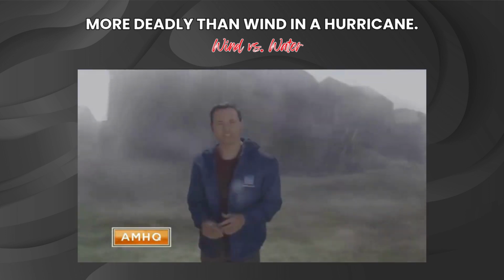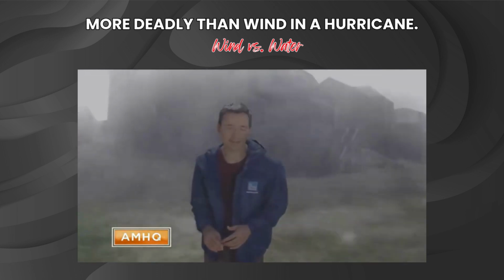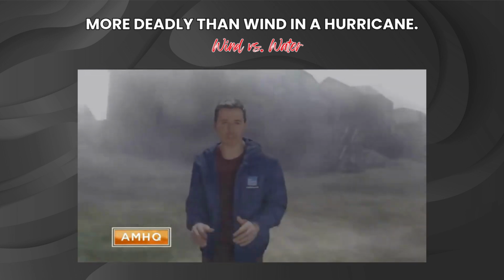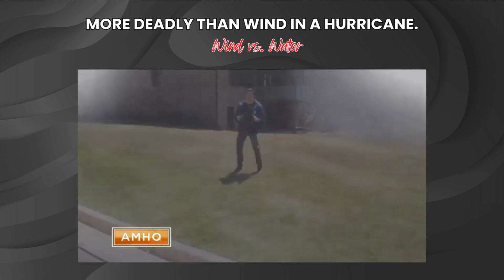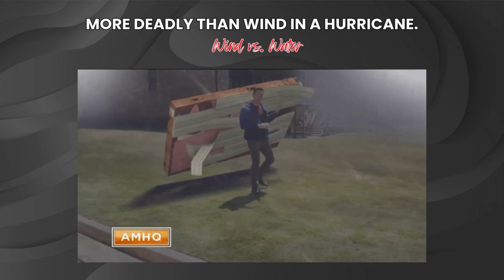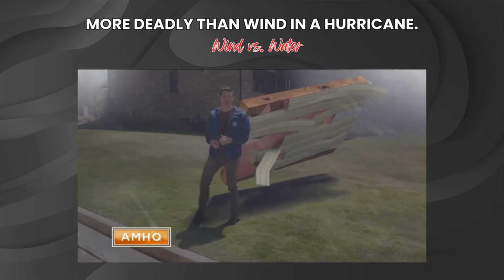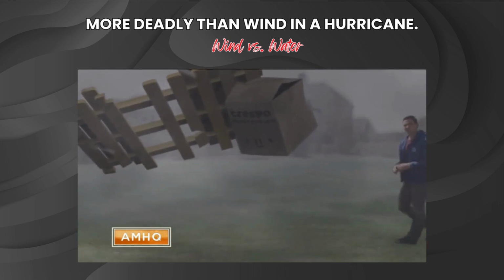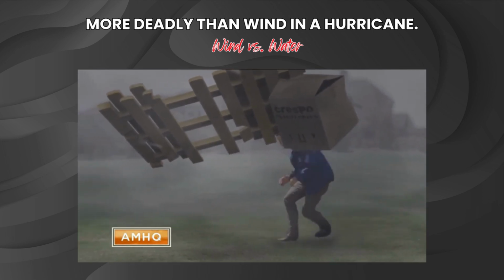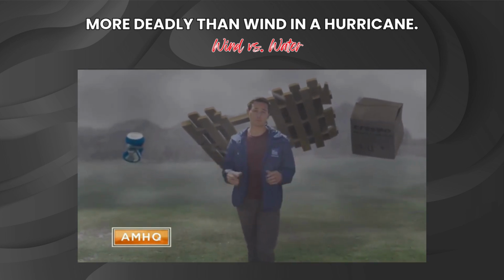When it comes to the devastation caused by hurricanes, many think powerful winds make the biggest impact, but the fact is, it's storm surge that's really most dangerous. Here, let me show you why. We've seen hurricane winds turn even the most ordinary objects into deadly projectiles. And winds of 111 miles per hour can easily pick up and blow around parts of homes and other large objects, making it even more dangerous.